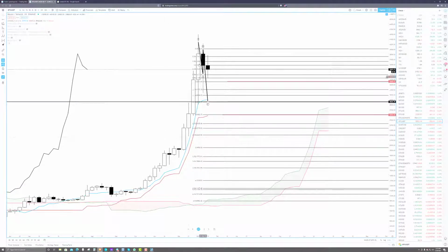Ever since then, we've extended a pretty good distance higher. Now we are separated from the Tenkan Sen, the blue line, and the Kijun Sen, so the likelihood of prices coming down lower to test support is very likely. It's a lot more difficult given the gap between price and the Tenkan Sen and the Kijun Sen. It's a lot more difficult for prices to move higher. It's less likely that prices will move higher.